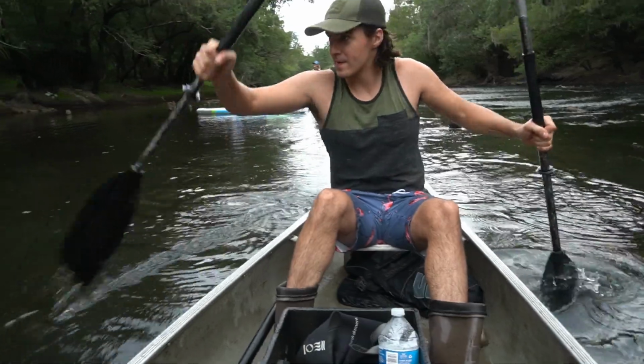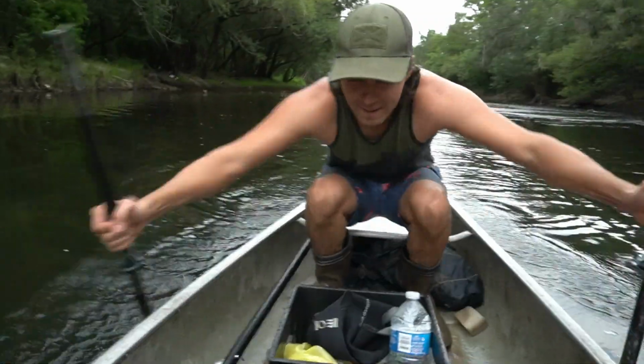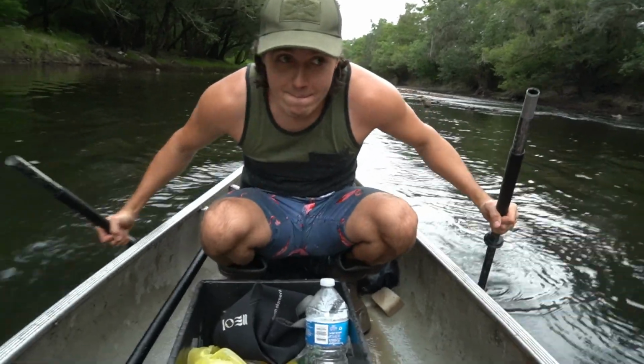So we got a bit of a canoe ride. Wish us luck. Let's go do it. Chris, I don't think that's how you do it, man. This is how you do it, Kyle. We're skiing. Whee!